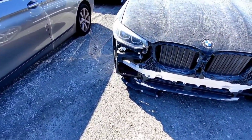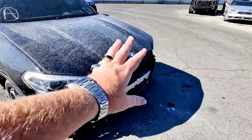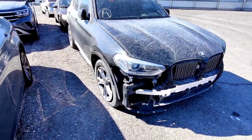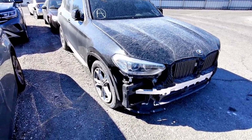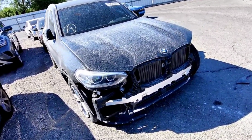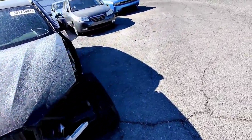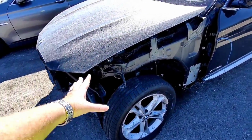Now it is a newer X3, being it's a 19. So it's got the little flaps in the grill to help modulate the temperature. But both of the front tires are busted and flat. You're probably going to have suspension issues all under this joint, as it's undercarriage damage, right? Not to mention this over here. I mean, the fender's gone. Luckily, it didn't do any damage to the core support.